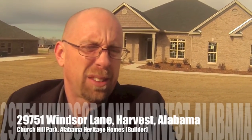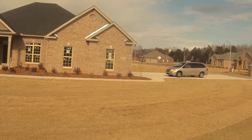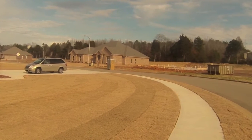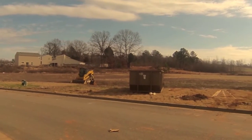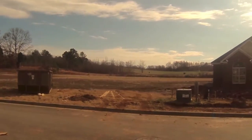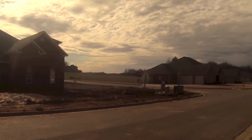So here we are at 29751 Windsor Lane. It's in the Churchill Park subdivision. Let's take a real quick peek here at the neighborhood itself. It's a younger neighborhood. It's actually a phase 2 or phase 3 of a developed subdivision that I believe was originally an Adams Homes neighborhood.